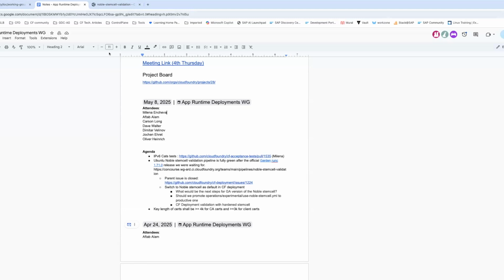Okay, and how about the validation with the hardened stem cell? Do we need to take some action about that, or is it too early to talk about? Yeah, this hardening is done sub-internally, afterwards of the stem cell.